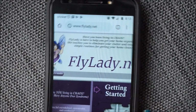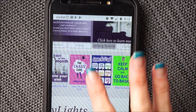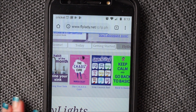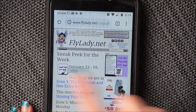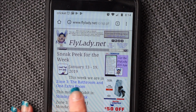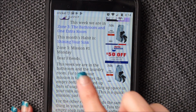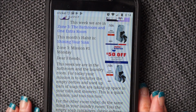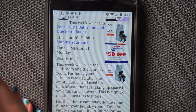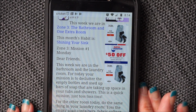So I'm on flylady.net, and again, I'm on my cell phone, and then you can see here the launch pad. So we're going to go to launch pad, we're going to go to missions. So this is January 13th through the 19th, so she said that they're in zone 3, which is the bathroom and 1 extra room. And so they're doing the bathroom and the laundry room. So that's what she's got on here. Sorry for these lines across here, that's how it's showing up on my screen. I'm not sure if it'll be like that for you.